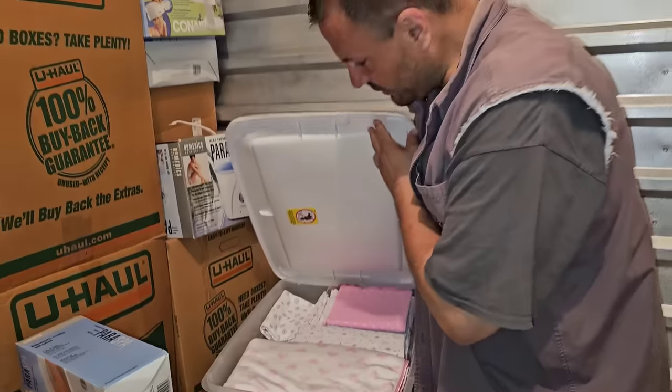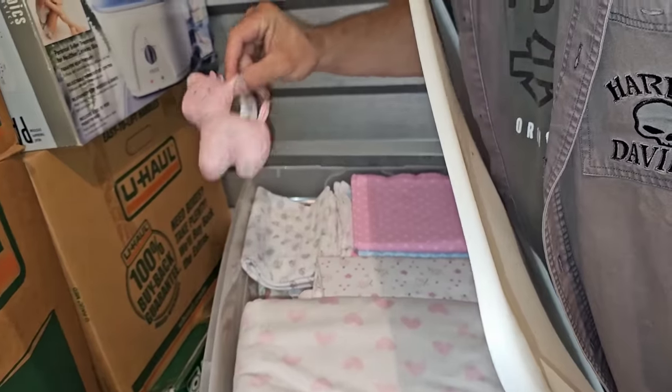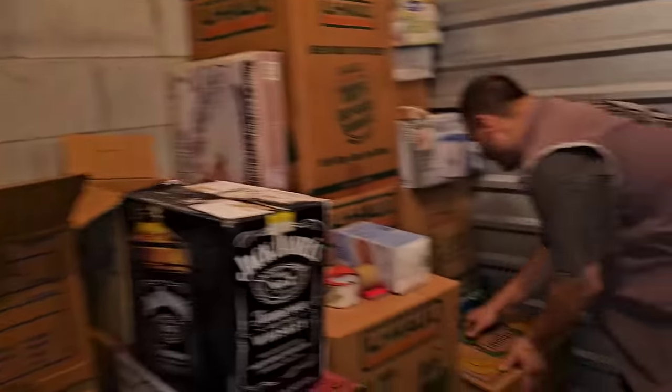I'm not even peeking at this one. Although I am gonna. Is that all linen? That's cute. What are you doing, George? I'm passing this to Deanna, for baby Pepper. Okay.